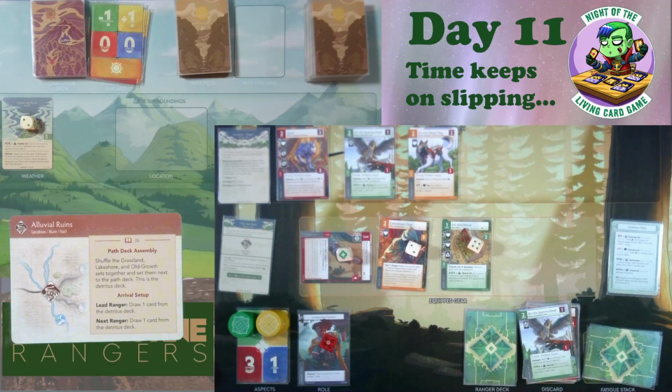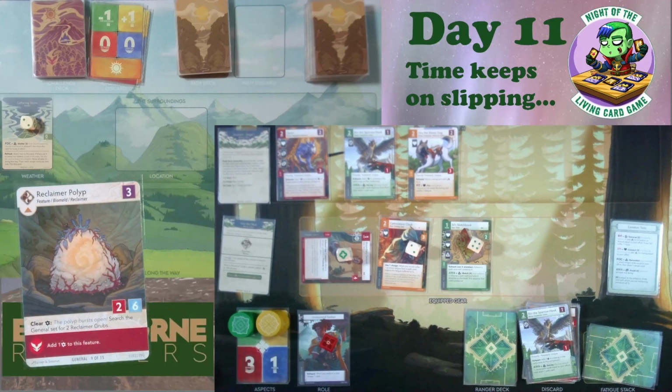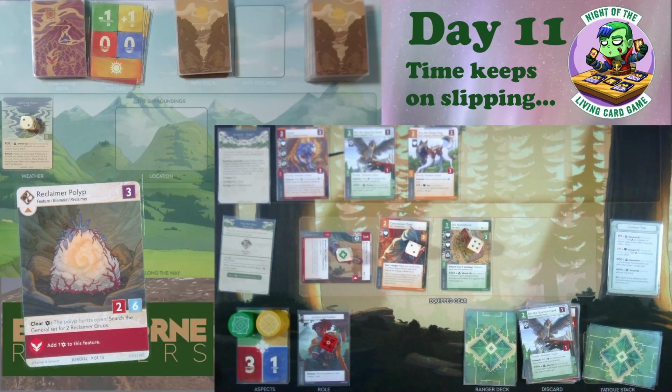It says, ignore the invasion setup for this location. Instead, search the general set for 3 reclaimer seekers and shuffle them into the path deck. That is the invasion instruction, so did that. Then, after setup, search the general set for a reclaimer polyp and put it into play. So, reclaimer polyp here is a feature, biomeld, reclaimer, presence of 3, harm threshold of 2, progress of 6. Clear via harm, the polyp bursts open. Search the general set for 2 reclaimer grubs and a red crest challenge effect to add 1 harm to this feature.